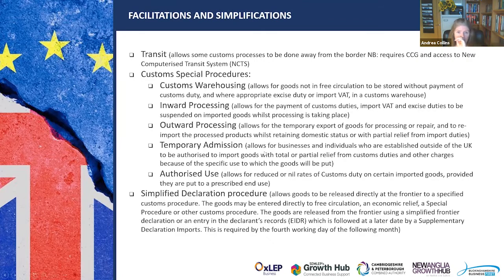Okay, so in terms of the facilitations and simplifications, so how you can ease yourself into this as an importer, if you like, there are a number of them. I'll just pick out one. The first one that springs to mind is the simplified declaration procedure. So that allows you to make a simplified declaration, which is backed up by a supplementary declaration later. But it allows you to ease yourself into the whole import declaration process, and also typically allows for the faster movement of goods.